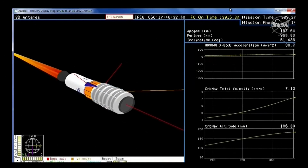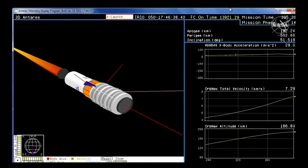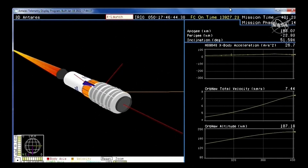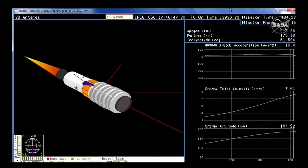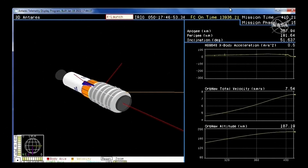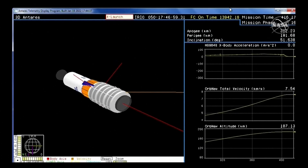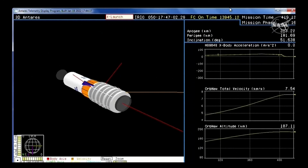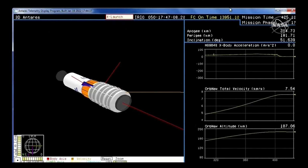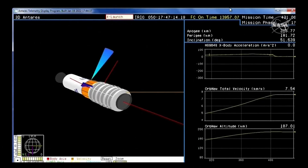Stage 2 remains nominal. Stage 2 motor pressure starting to tail off. Vehicle attitude remains nominal. And we have Stage 2 burnout. Stage 2 burnout confirmed. Cygnus has reached the preliminary orbital insertion. The next major event will be Cygnus's separation from the second stage, which will occur at about the 8-minute 51-second mark.